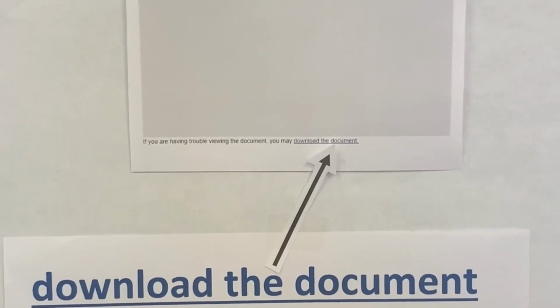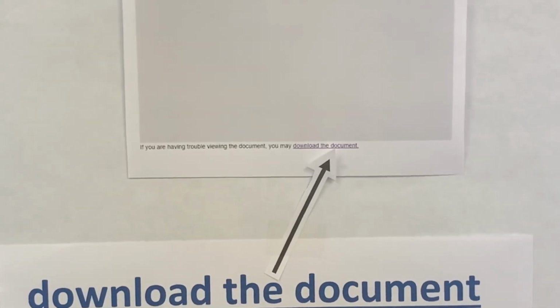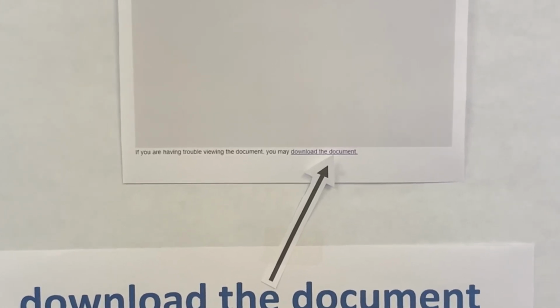If you are having problems viewing any of the documents in the website and the page looks like this, don't worry. Just know that you can click on the download the document and it will appear.